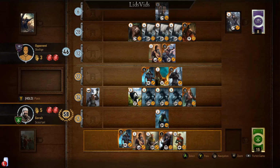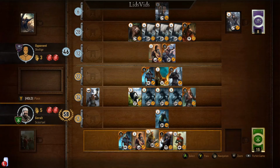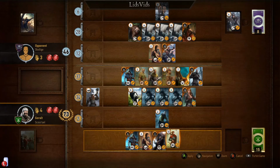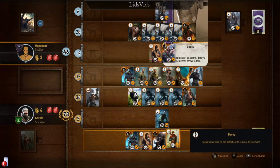We can go with the spy now, so I think we might as well. Because we no longer have... Oh no, we've not played the muster yet. For some reason I thought we played muster last turn. We did not. And again, we can just further extend our round 1 lead. Let's do it. And then, if they don't pass this turn, we will probably pass, because this is a pretty huge lead here.